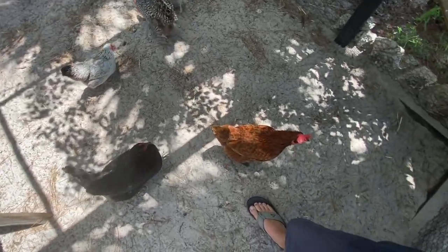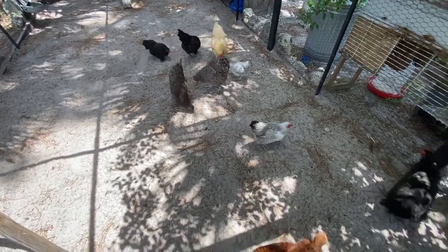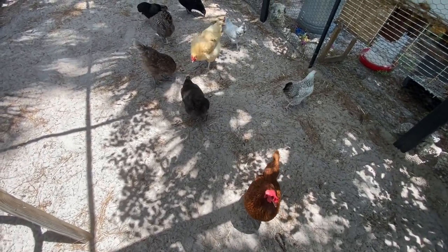These are the Southern Reptiles chickens right here. These were all donated to us, so thank you to everybody who gave them to us.